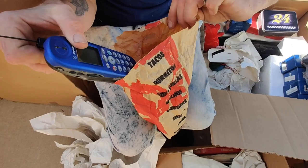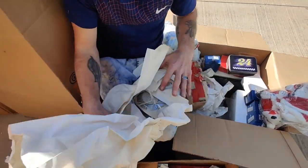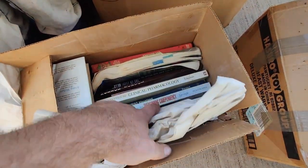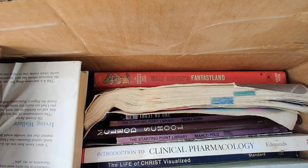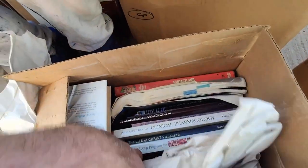Cell phones? Yeah, oh. You're going to have quite the task getting this back in the box. Oh, no. Homedics, that's a sound machine. Cool. We got books for days. Look at how old that book is. The Wonderful Worlds of Walt Disney. Walt Disney's Fantasyland. That might actually be worth something. Looks like a bunch of books in there.